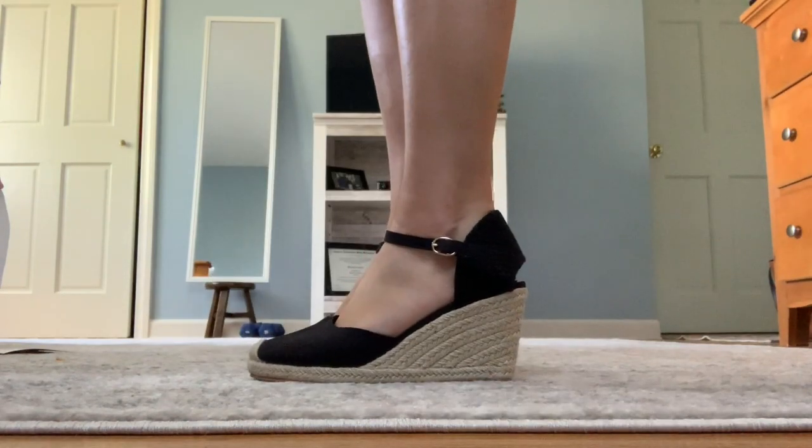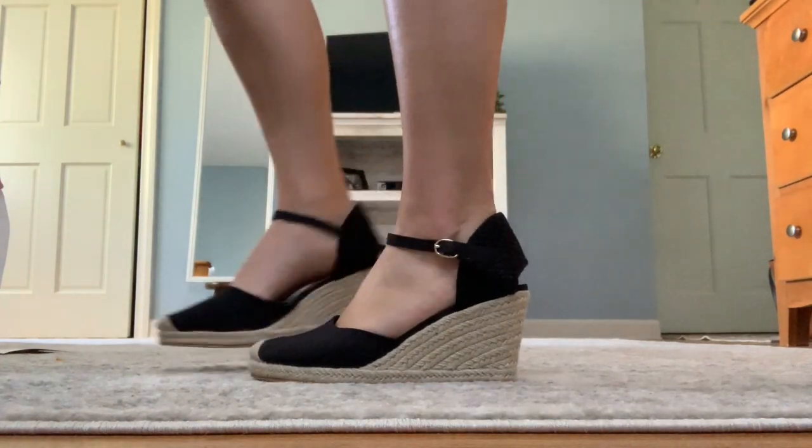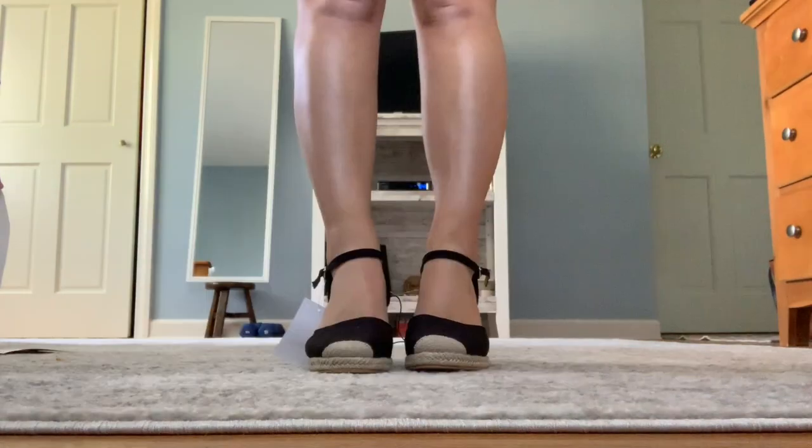This next pair of new shoes I got are from H&M, and I absolutely love them. I'm ordering more shoes like this, and I can wear these to work as well, but I can also wear these just to events in the summer, and I'm really excited.